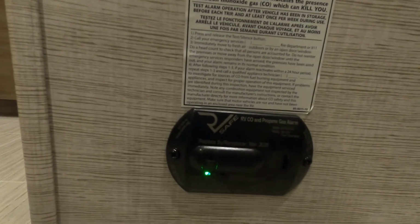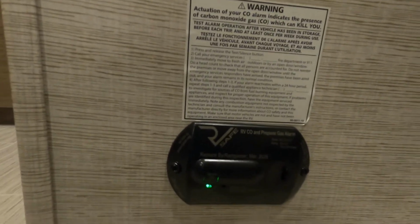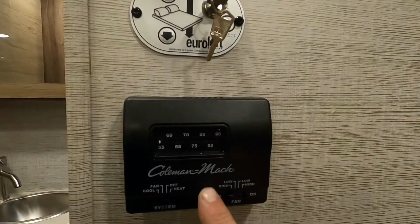So if you're going to be gone somewhere, make sure that you keep your battery charged up, because this is going to be running off your battery even when you're boondocking. Up here on the wall, some more lighting and your thermostat.